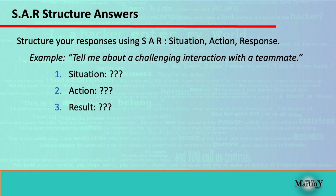Well, you don't need to, but this is just the most widely spread approach for answering behavioral questions. For example, if they ask you, tell us about a challenging interaction with your teammate, you first will describe the situation. For example, you would say, on my operating system project, I was assigned to work with 3 other people. While 2 were great, the third team member didn't collaborate much. He stayed quiet during our meetings, rarely chimed in during the main discussions, and struggled to complete his components. So here's how you explain the situation.